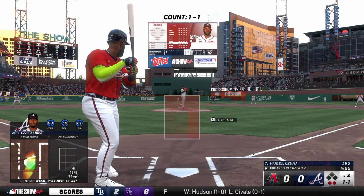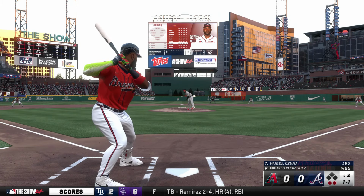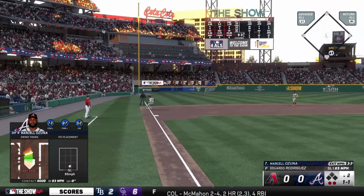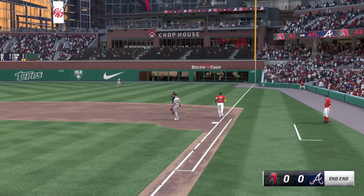Here's Marcell Ozuna. And he looked a little tentative on that swing. Almost like he didn't get pitch recognition, and tried to slow his bat down just to make contact. I'd rather see a guy swing through it instead of making weak contact.